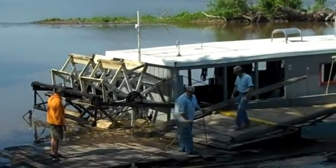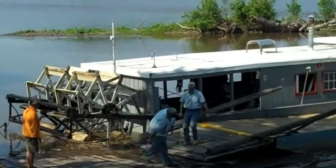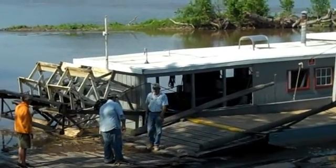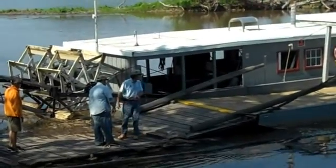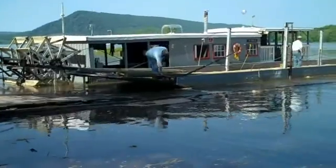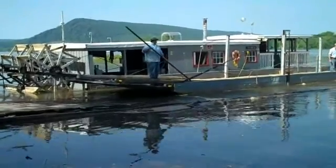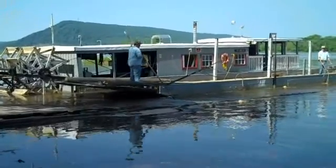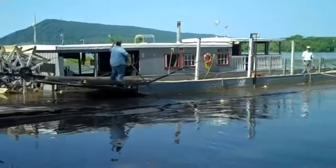I'll take a couple more shots of it after a while once it's moving. It's not real fast, but it's effective and it's very safe. All right, the guys are getting ready to take off here. Go across from the east side to the west side. It's about a 20-25 minute ride. They got a lot of water right now.